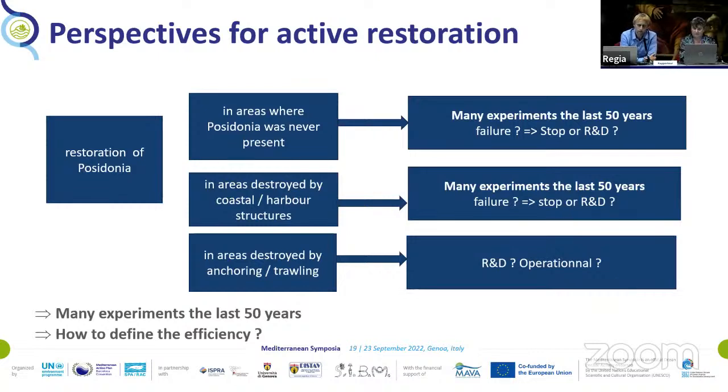Coming back to restoration, again, we can separate, in a sense, restoration in three different cases. There have been experiences in the past where you restore Posidonia in areas where Posidonia was never present in the past. There have been a lot of experiments that so far have generally been a failure. So the question arises, should we stop this type of experiments? Should we stop trying to restore Posidonia in an area where there has never been Posidonia?